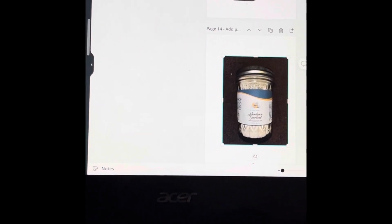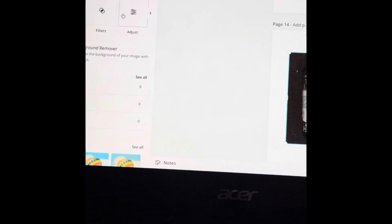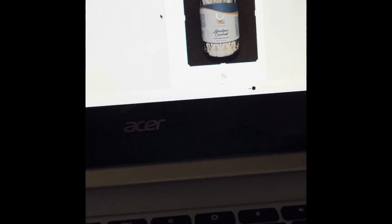So I definitely use it all the time, especially since I think that it looks more clean without the background. And it does a pretty good job of erasing the background.